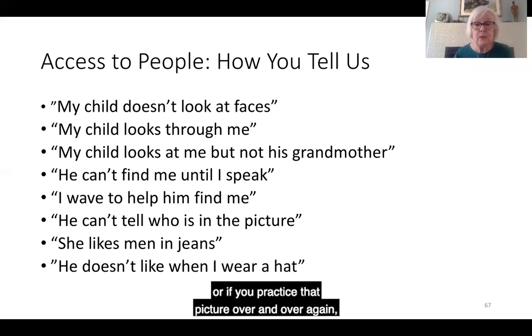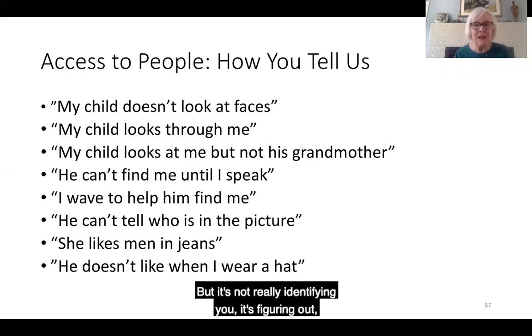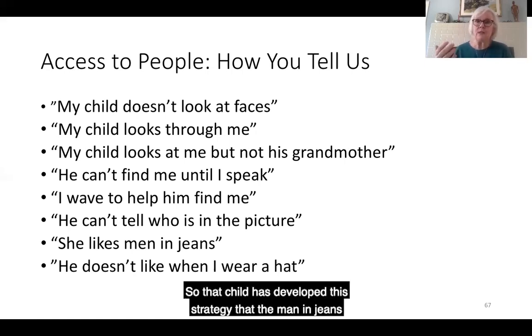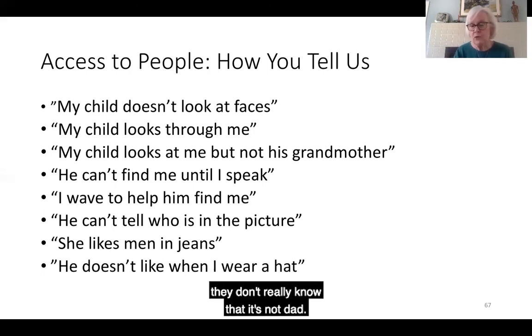Maybe they can't tell who's in the picture. Or if you practice that picture over and over again, maybe they're coding you by that yellow shirt that you have on, and then they can identify you. But it's not really identifying you. It's figuring out, oh, mom's the one in the yellow shirt, so that must be mom. We've had parents tell us things like, my child runs up to every man in jeans, and the dad wears jeans all the time. So that child has developed this strategy that the man in jeans is my dad. And of course, right until they get up close, they don't really know that it's not dad.